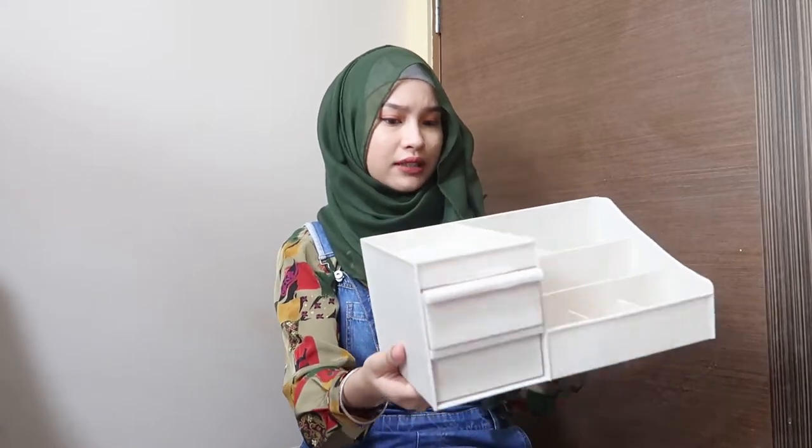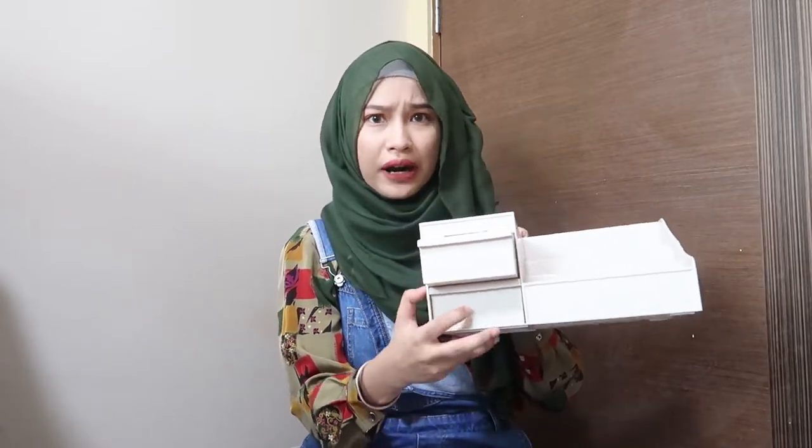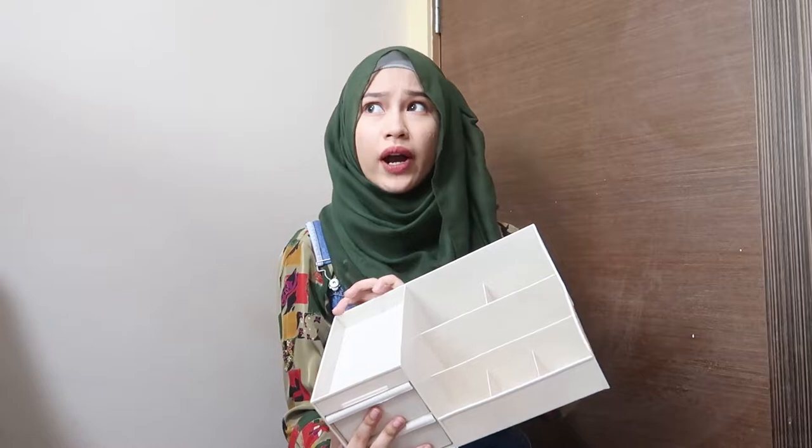If I'm not wrong, this color, they call it brown. There's white, brown, or pink, if I'm not wrong. But it's either three colors or two colors. I choose brown because my vanity mirror is white, so I don't want it to be white against white, you know. So I must have something in a different color.